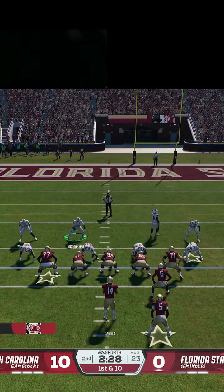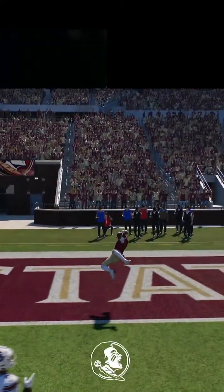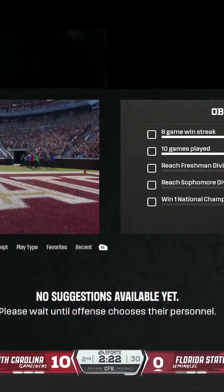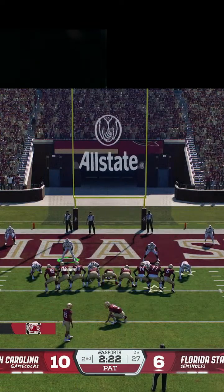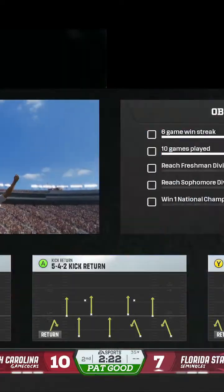The Seminoles are flying down the field. But yeah, South Carolina is definitely good. Might have a chance. He's into the end zone. Touchdown, Seminoles. And that's a big problem for this defense. Right now, you get that guy in space, it's hard to catch him. You gotta bottle him up near the line of scrimmage. Too much daylight too early in that run.